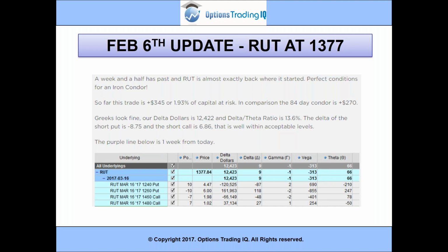Greeks look fine. Our delta dollars is 12,400, and delta theta ratio is 13.6%. So the 9 delta divided by 66 theta, 13.6%, so that's quite reasonable as well. We'll go through some of these rules in the next session, but just quickly, as long as that ratio stays under about 30% on a trade like this, I'm pretty happy. The delta of the short put is at -8.75 and the short call is 6.86, so really low risk at this stage. It's well within acceptable levels.